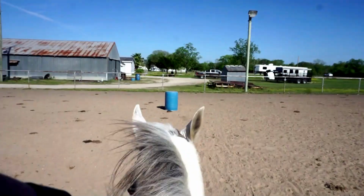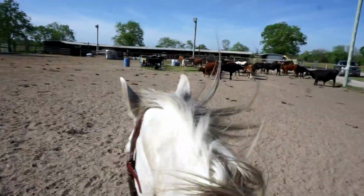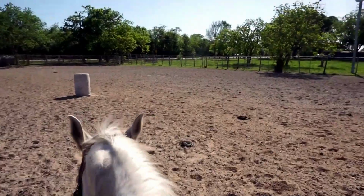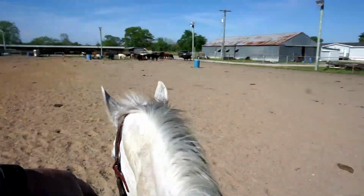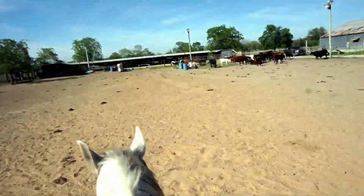And then as I'm going to the second barrel, I do kind of slow down, again, get room and get that inside nose and that eye looking at me on his left side. So here on the third barrel, you're going to see as I'm getting my range shorter on the left side, get a little bit of nose and his eye kind of looking, and to get around that barrel.